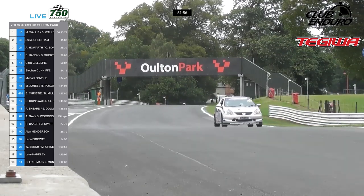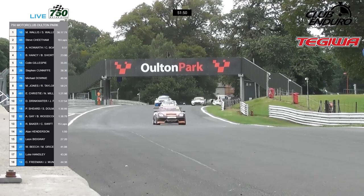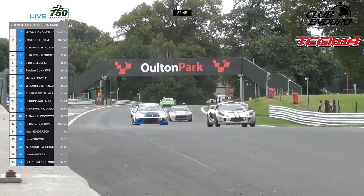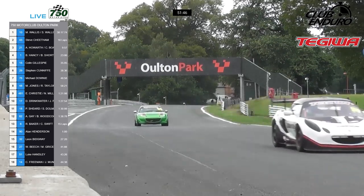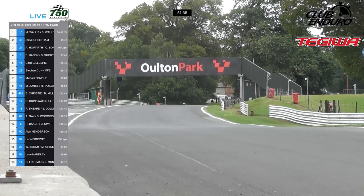481 is in. Ed Christie to hand over to Neil Mills in the orange BMW. Back out goes the 26 car that was leading in Class C, wasn't it, before it came in, with Jonathon Hayes now taking over from Paul Subiani, the leaders you just saw coming back through across the start-finish line, or the net race leaders, who are now up into 13th place overall.